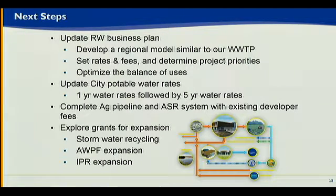So the next steps, again, I mentioned rates in place for the city, which for the first year and a half would include basically no CIP for recycled water. Hopefully the years following that would include some. However, fortunately, we do have a significant amount of developer fees that were collected specifically for water supply expansion, so specifically for the GREAT program. So we're planning on moving forward with the pipeline construction and at least the first phase of the ASR program using the existing funding that we have available. And then, of course, we'd be looking for grants and customer participation to expand some of the other programs, the stormwater and the AWPF and the indirect potable reuse expansion.